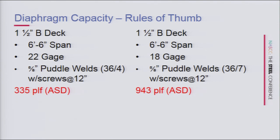So when you're laying out your frames, if you calculate your base shear and kind of look at what each frame has, that gives you kind of a lower bound deck capacity for your roof.